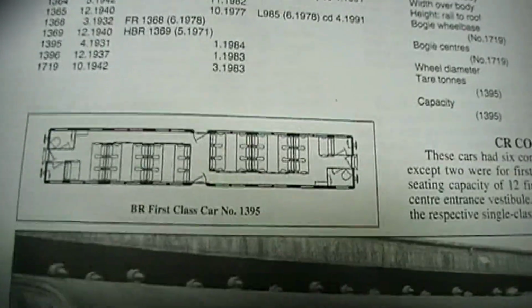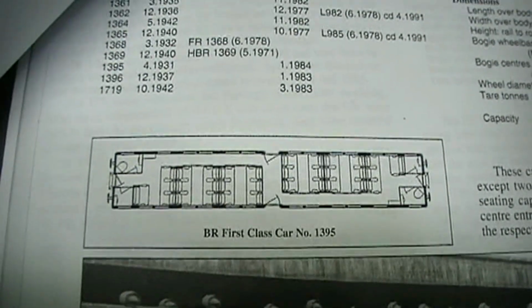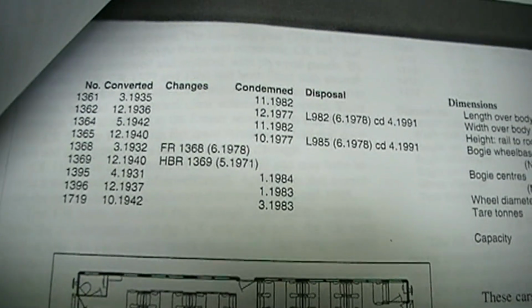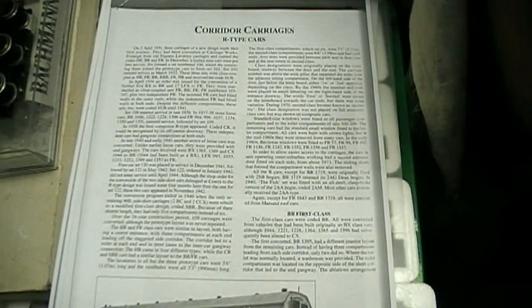You see what I mean about the corridors? They're all set at each end. That's the difference between the L cars and the R cars. Again, this tells you the carriage number and all the other details. But the book which this is from, very informative, lot of information on this particular lot. Yep, there's umpteen number of pages worth, which I've printed up from the book. But this has all the information that I need. So when you see the L cars and the R cars, you can now see the differences.